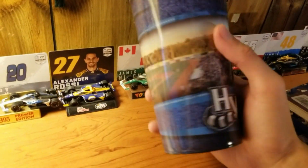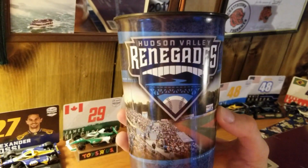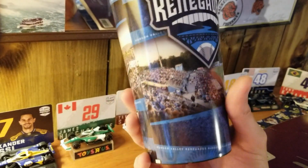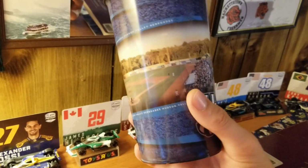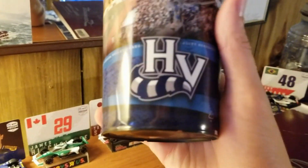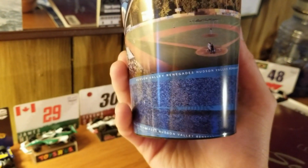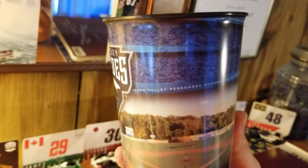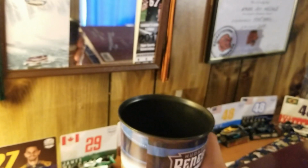Let's start with the good old souvenir cup, which is a very hard kind of plastic. I like that. Is this focused? I guess so. It's Valley Renegades. And then, love when cups do this, a nice panorama of the field, which is turf, by the way. I didn't remember it was turf, but apparently it's always been turf, and I just didn't remember. There's kind of their secondary logo with the raccoon tail. I think those are trees at the bottom, and kind of the same thing at the top, kind of foliage, although I do see Hudson Valley Renegades up top too. So there's really not much else to say with that, I guess.